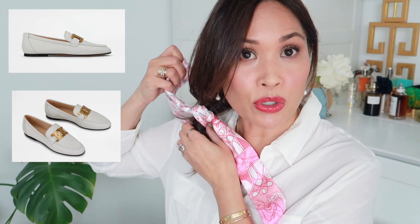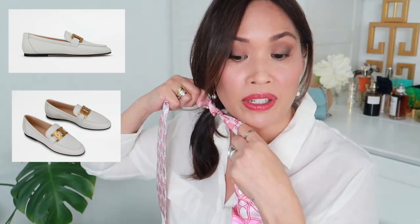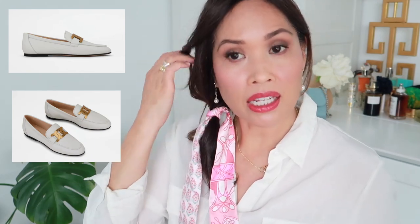And then there was a flat version of the same shoe, which I really liked also, but they also don't have any left in my size. And then I looked at the new season, and I'll show you pictures of that one. And I don't love the stitching on the front, and I don't love the buckle that's on the top.